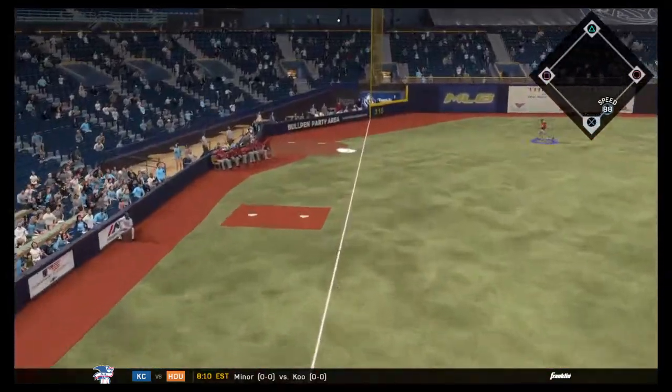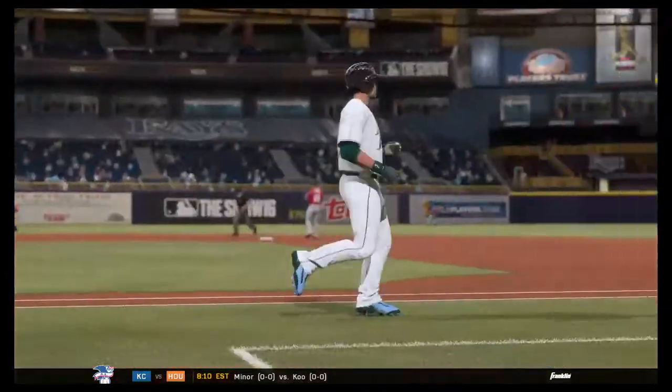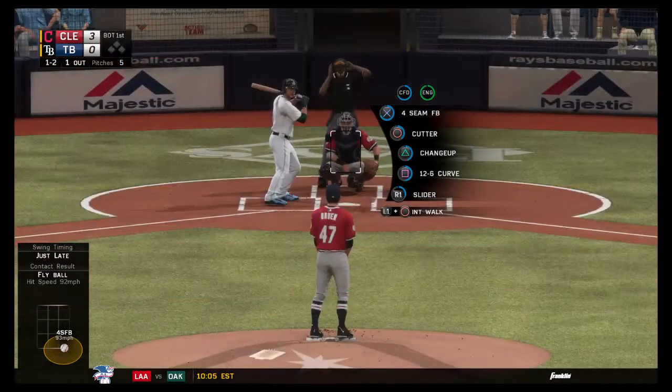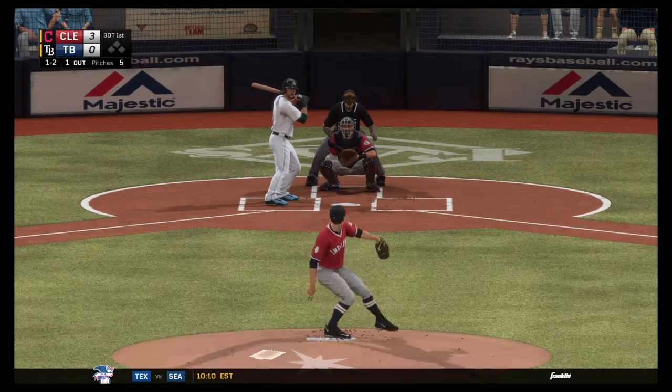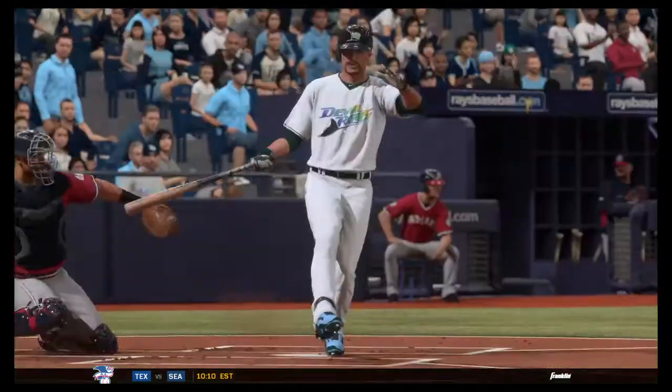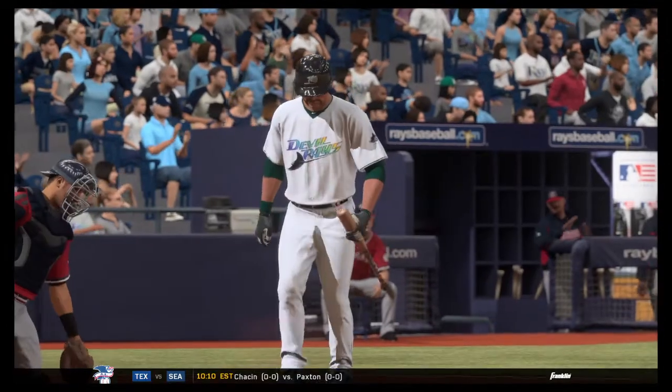Now a ball hit in the air, but in play perhaps down the line. And this will fall, but it's a foul ball. Here he comes on a ball and 2 strikes. Swing and a miss on the fastball that time, out number 2.